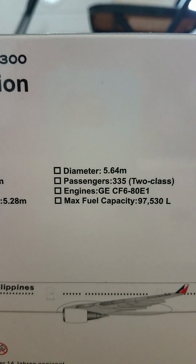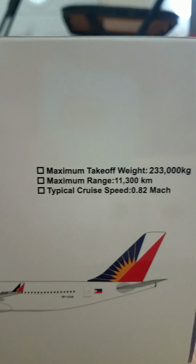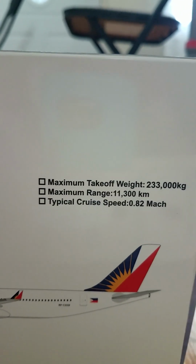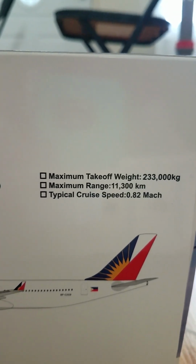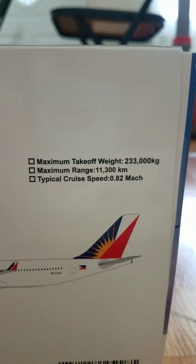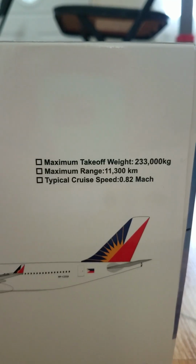Max fuel capacity 97,530 liters. And finally, a maximum takeoff weight of 233 tons, maximum range 11,300 km, and typical cruise speed 0.82 Mach.